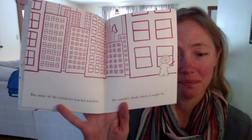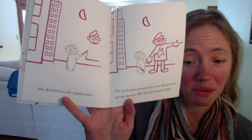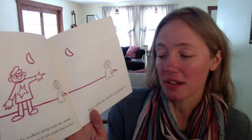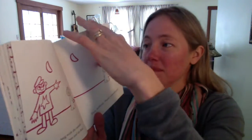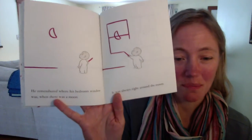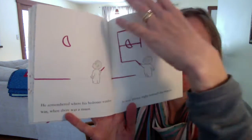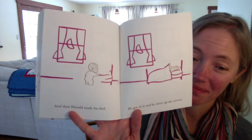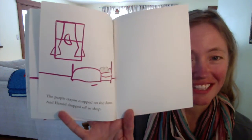But none of the windows was his window. He couldn't think where it might be. He decided to ask a policeman. The policeman pointed the way Harold was going anyway, but Harold thanked him. And he walked along with the moon, wishing he was in his room and in bed. And then suddenly Harold remembered. He remembered where his bedroom window was when there was a moon. It was always right around the moon. And then Harold made his bed. He got in and he drew up the covers. The purple crayon dropped on the floor and Harold dropped off to sleep.